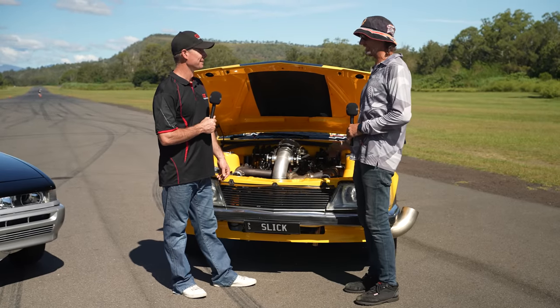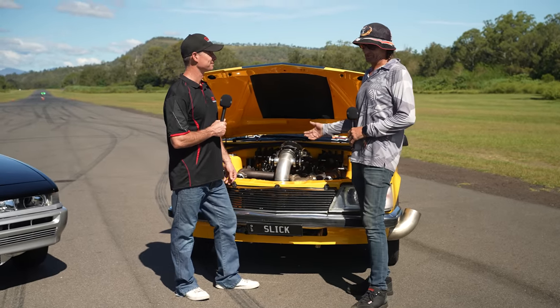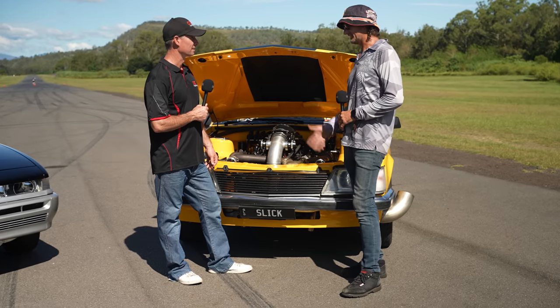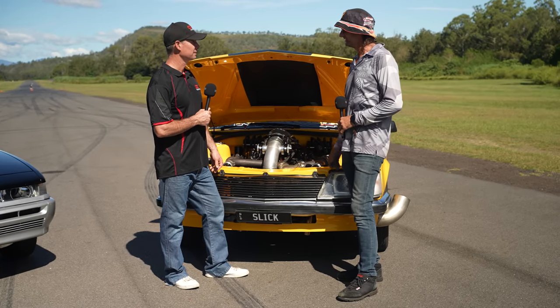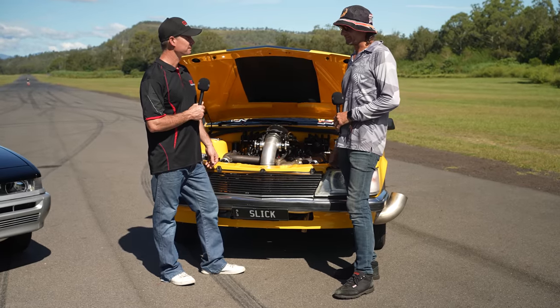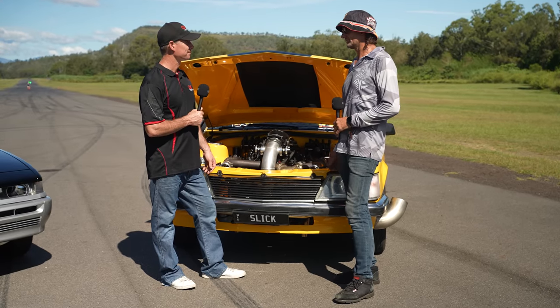I'm honestly here just to have fun. I don't care whether I get beaten, whether I win. I obviously like to win, but it's just fun. Being around everyone, it's good times. Yeah, it is. We've got Rocky Nats coming up in a couple of weeks. That's a great event up there. We've been to the last two Rockies.